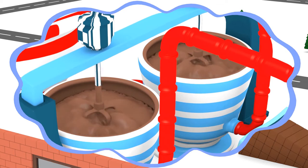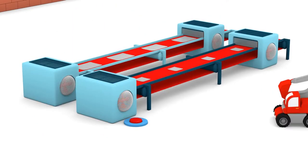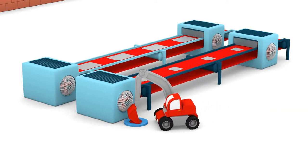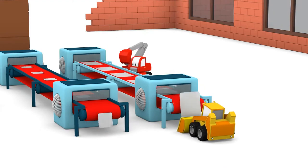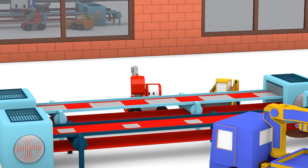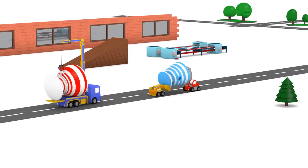A chocolate factory? Great idea, Charlie. Let's get started. Look at that. The giant conveyor belt is working. Now we need to find the other parts.